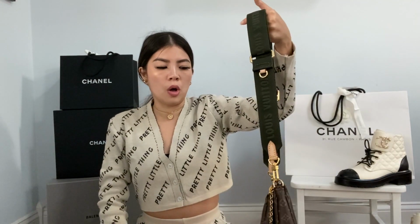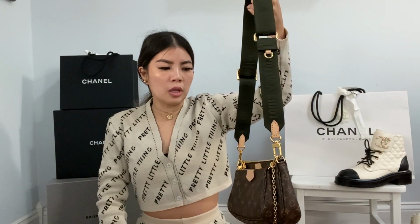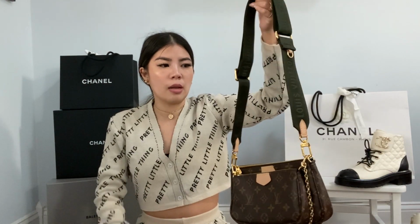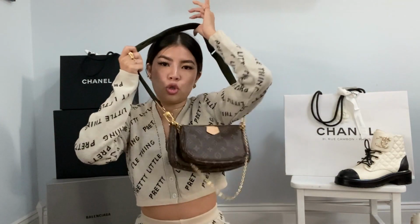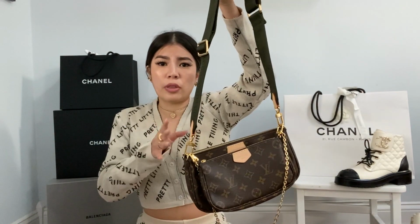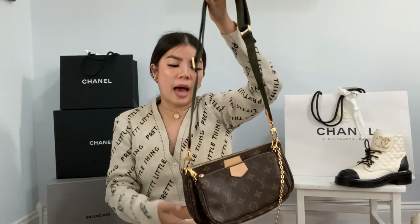It's beautiful. They are really thoughtful with the design. The whole strap, the only part that's vachetta is here. So you really just throw it on super easily, and you won't really have to think about the vachetta, this coloring, or anything like that.